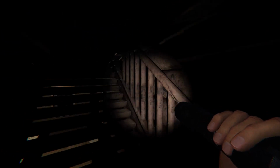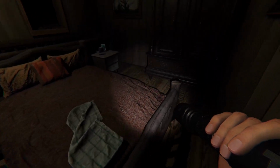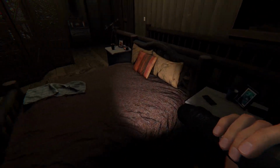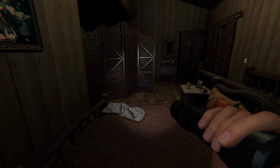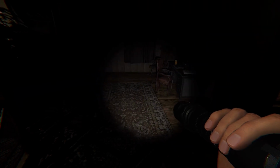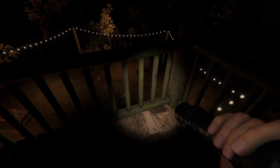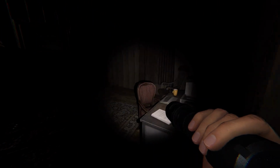Then you go upstairs and you got the second floor. I believe you can hide on the far side of the bed if you want to. I think it blocks line of sight if I'm not mistaken. Then you get stuck over there pretty easily. It has a balcony, which I'm assuming is just part of the second floor cabin. Then it's also got a bathroom.